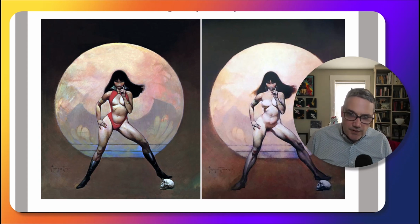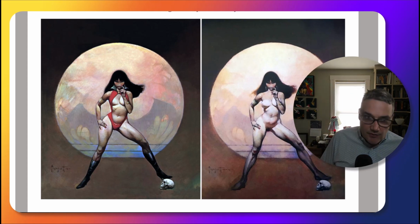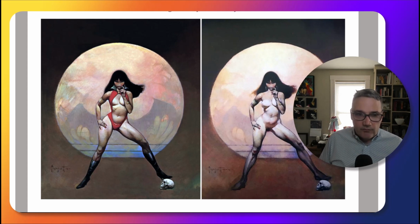As you can see, the printed cover on the left had Vampirella in costume, because of course. The lot, as sold at Sotheby's, consigned by Frazetta himself, has the costume painted out. Frazetta said, "When I sold the original at auction, I undressed her. I thought that the costume was so corny, I painted it out, made her brazenly nude, and everybody loved it more."